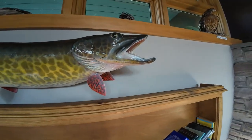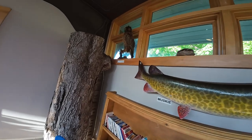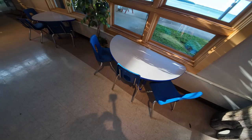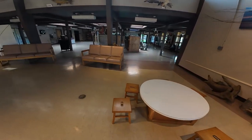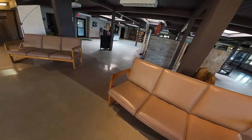Oh, look at this fish. We're going home, so we have to go. And there's a lot of chairs for kids to sit here. You can bring the kids to sit here and play. It's very nice. Very nice.